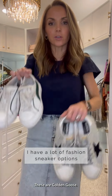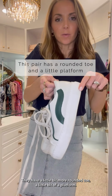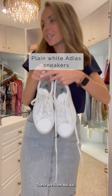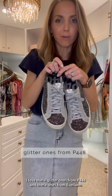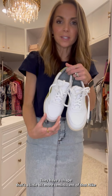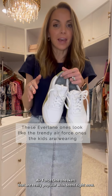These are Golden Goose. These are from Able. They have a little bit more of a rounded toe and a little bit of a platform. These are some of my favorite just plain white sneakers. These are from Adidas. I love these glitter ones from P448. And these ones from Everlane, they have a shape that's a little bit more reminiscent of the Nike Air Force One sneakers that are really popular with teens right now.